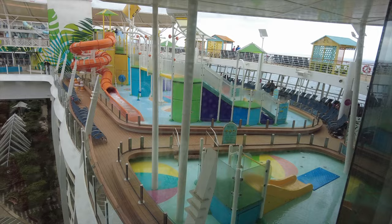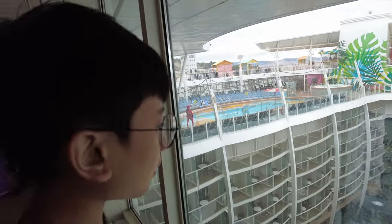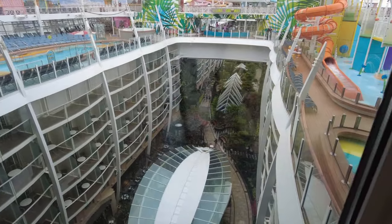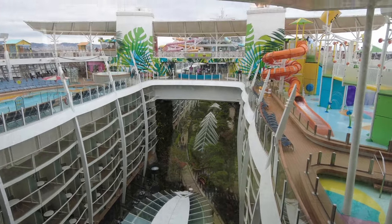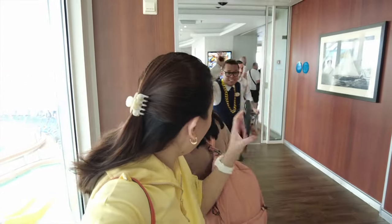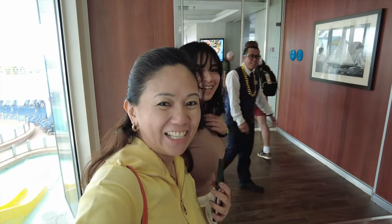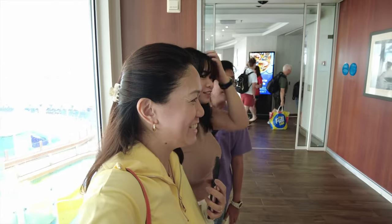So, ito yung pool area. Naku, na-excite na yung mga boys. Teo, hey, what are you gonna do? Ay, yung kids pala. This is the Central Park. Oh my God, it's our first time to ride the Oasis Glass at Royal. Hi! Hello! It's our first time to ride the Royal at the Oasis Glass of Royal. Kaya excited yung mga kids. Hello!